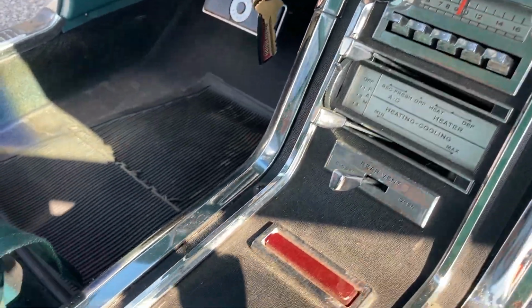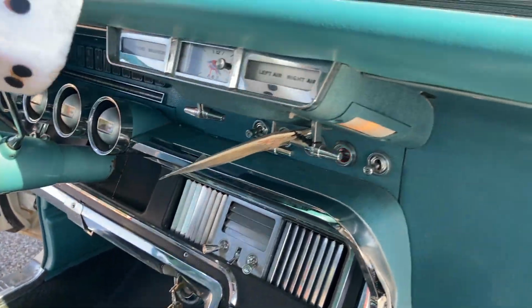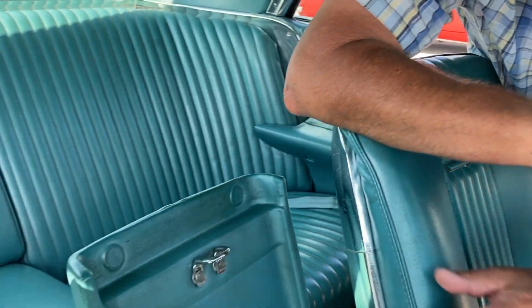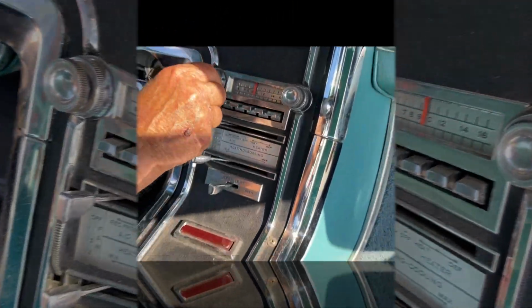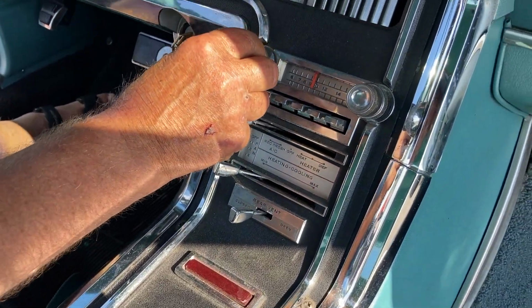Where is the speaker? Oh, I see. But the actual built-in speakers would be at the front grille, one here, and then the rear speaker. Well, we're talking stereo now, right? But actually, no, because it's just an AM radio. Oh, of course. Is this the original radio? Yes. It's not bad, you know.